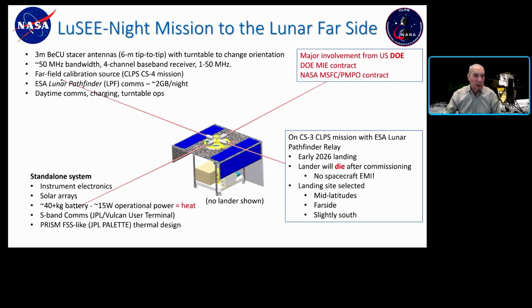Very importantly, also is a philosophy of operations here, in which after the lander lands, it turns off and therefore minimizes the amount of electromagnetic interference, which we have carefully controlled with our instrument, because we will be controlling the comms and the operations. Next slide is just a little bit more about the instrument.